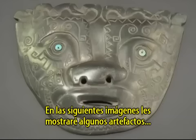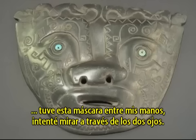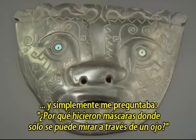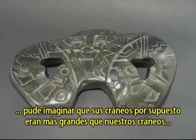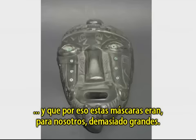On the next pictures I show you some artifacts found close by the real giants, and when I first got this mask in my hands I tried to look through the two eyes. At that time I didn't know that they belonged to 2.6 meter skeletons, and I was just wondering, why did they make masks where you can only look out from one eye? But after knowing that those people were over 2.5 meters, I could imagine that their skull was of course bigger than our skull, and that's why these masks were oversized for us.